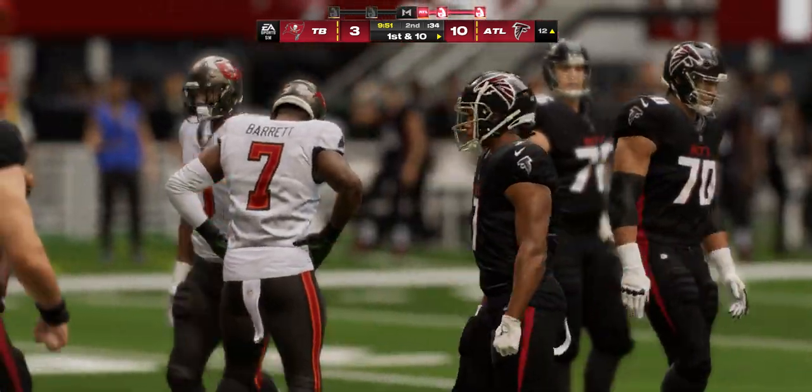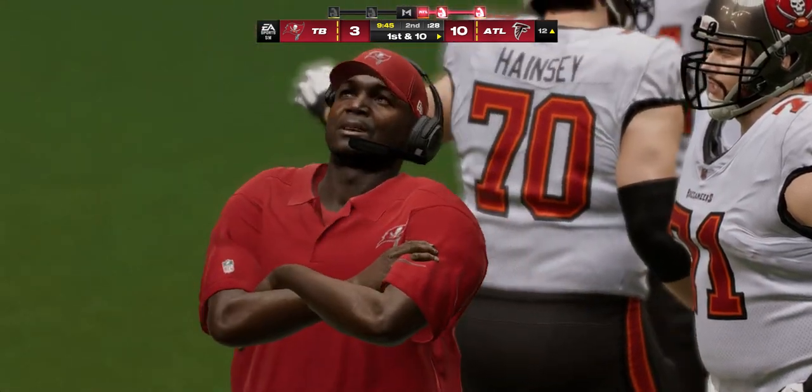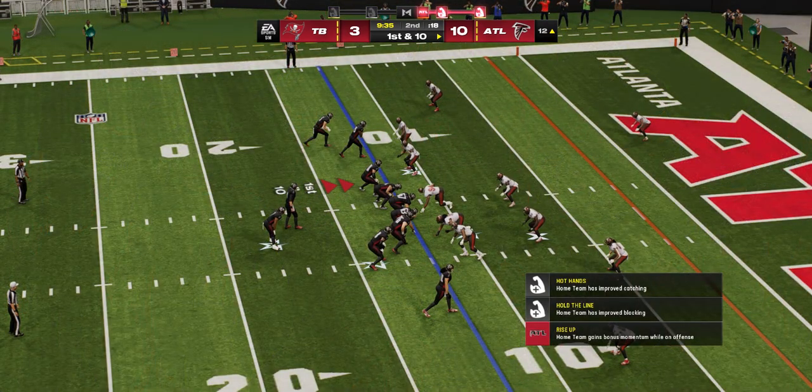5 yards is the pickup there as that extends this drive. And that's why you spend a first-round draft pick on a running back. Not for just the fancy runs, but these dirty, gritty third and ones, third and twos. That's why you draft him.